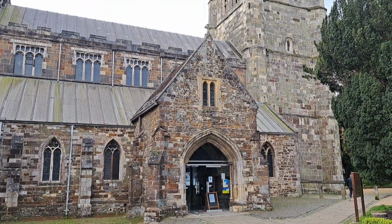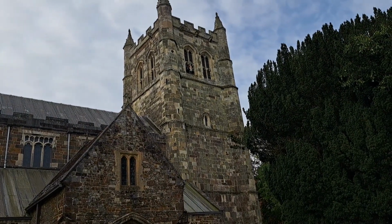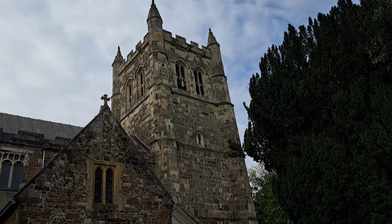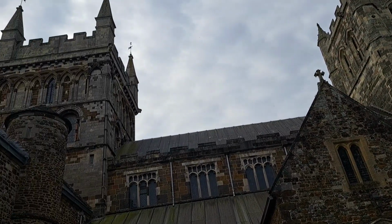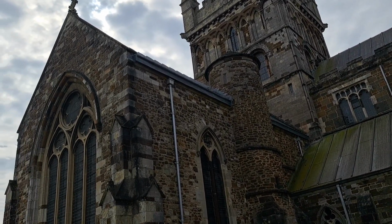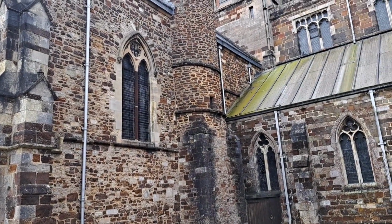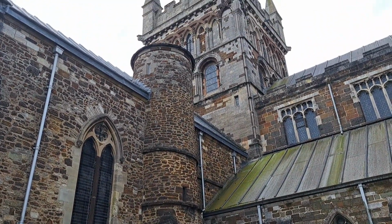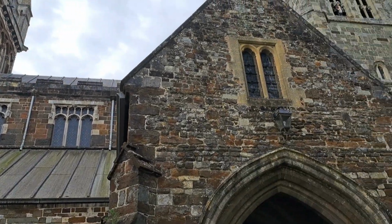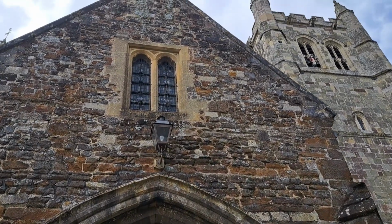I'm going to take you around the outside guys. So I am with Ian, he's sort of loitering in the background a bit, so got a bit of company today. We were just chatting about how there's different styles on the outside of the church. It's obviously built at different times. But for ages now I've been thinking of getting down to this church. Finally done it. See the little lamp up there.